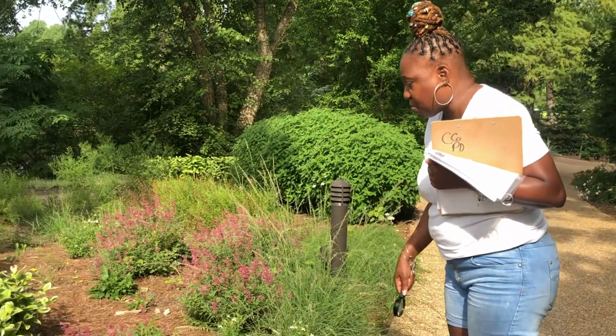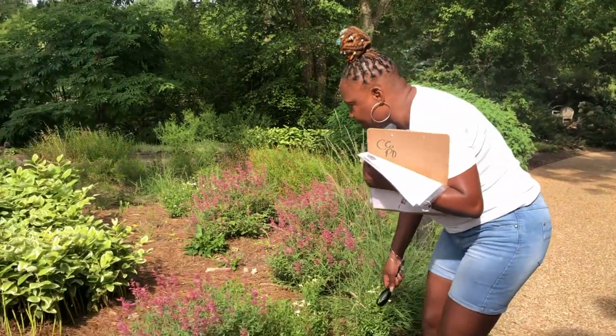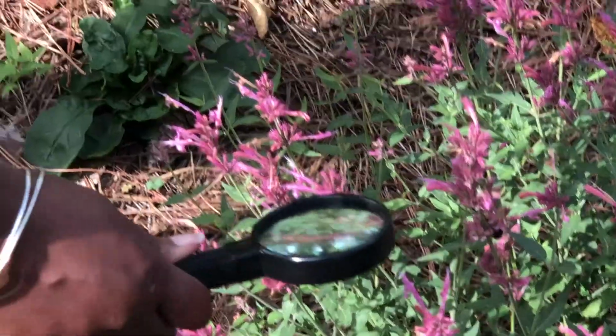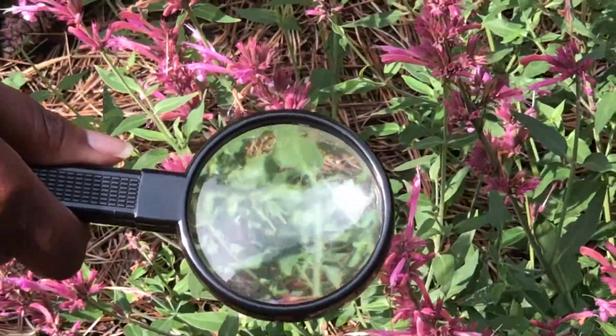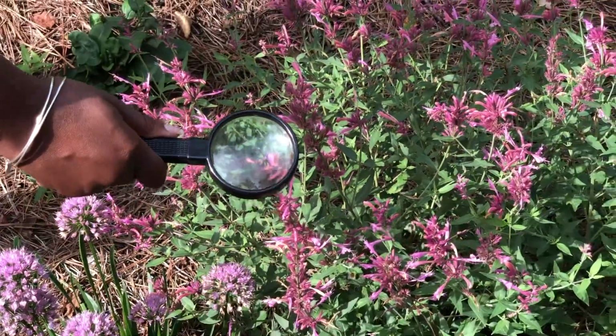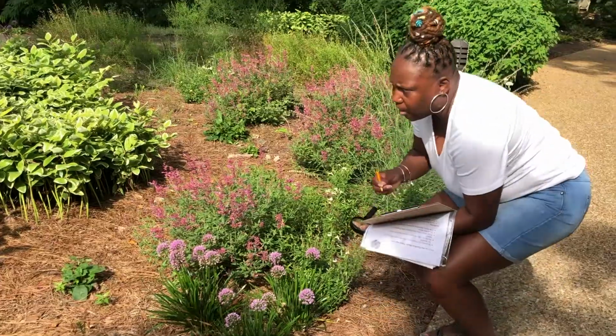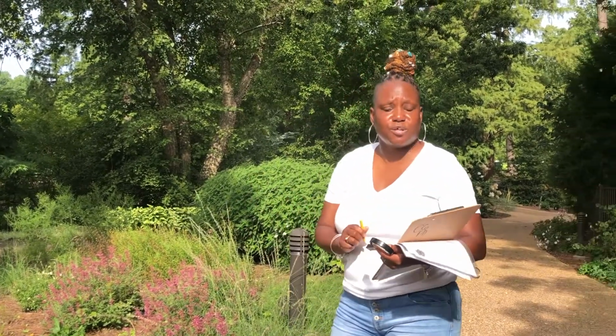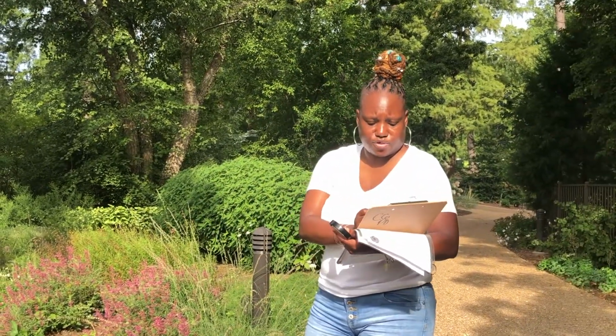We found some. There's a bunch of bumblebees pollinating these pink flowers. See them? And my magnifying glass is letting me see these bees up close. And I can just check off bumblebee. I can also check off dragonfly, because we saw all those dragonflies in the water.